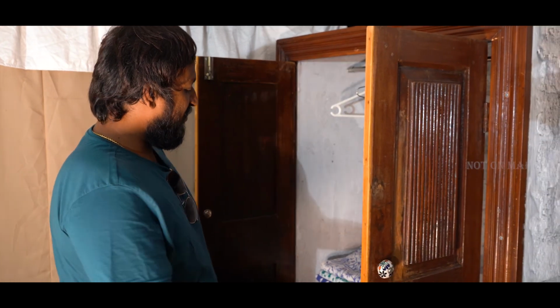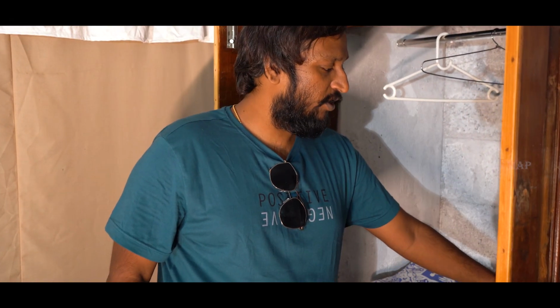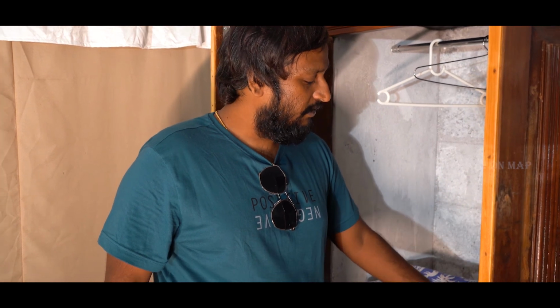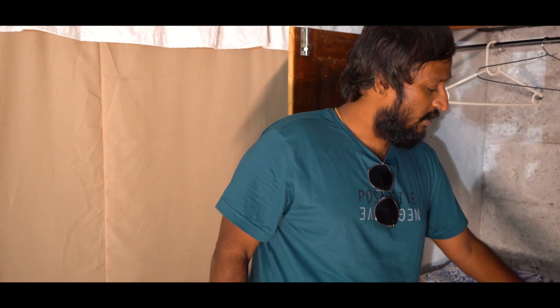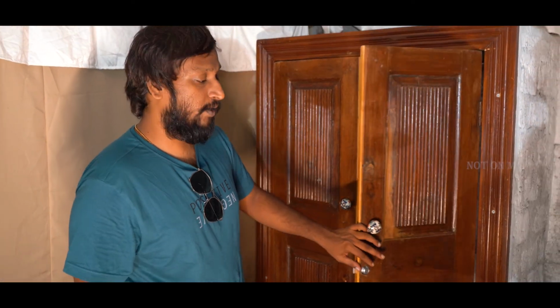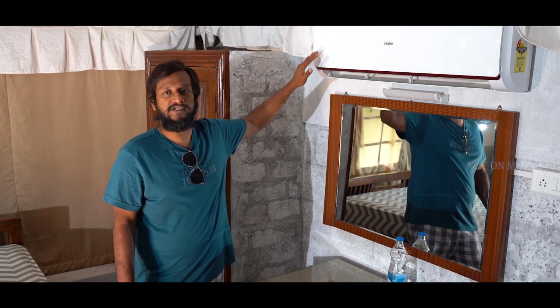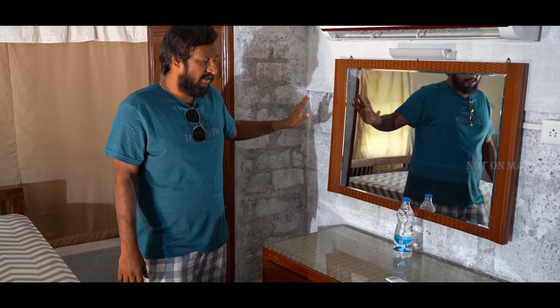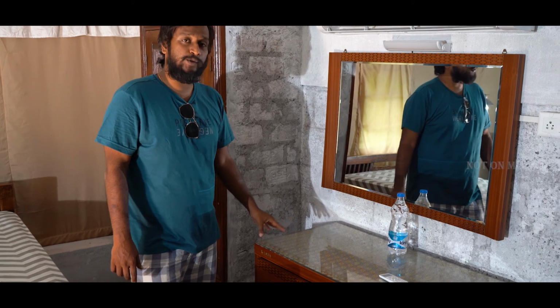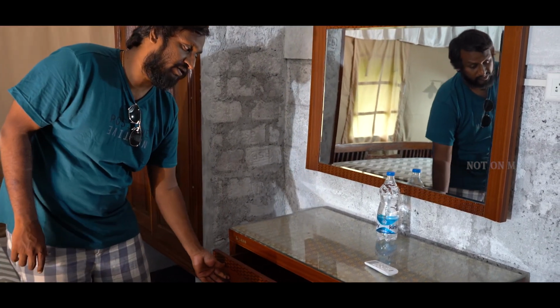The wardrobe contains clean, pressed blankets to make sure that you're warm in the night. There are towels and extra towels which are clean. And there is in fact an extra pillow as well. This property is properly air conditioned. It has got a nice Indian style dressing unit, and the dressing unit has got tons of storage spaces.